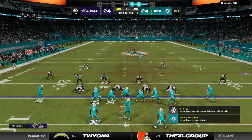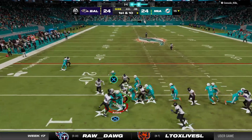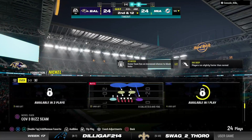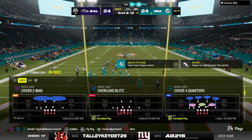Plenty of time and 2 timeouts still at their disposal. 1st and 10 here. A give up the middle to H.A. And maybe a measure of revenge there. He's had his way in this one, but this time they get him behind the line. The Dolphins going to take their 2nd timeout as they get it with under a minute to go now in the football game.